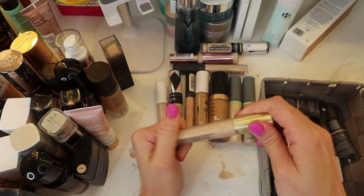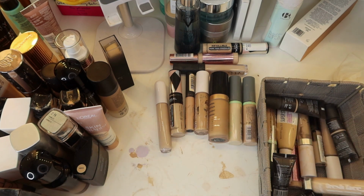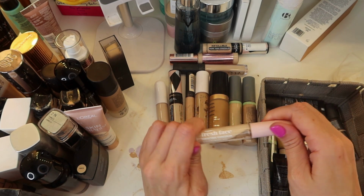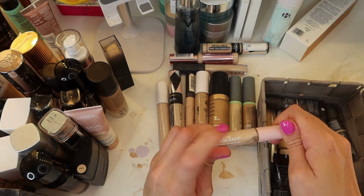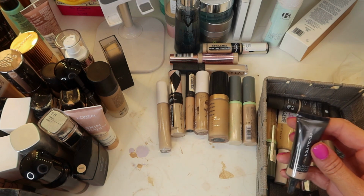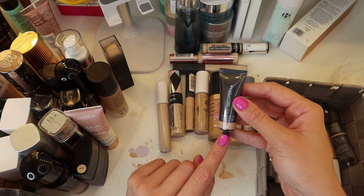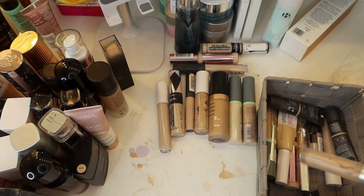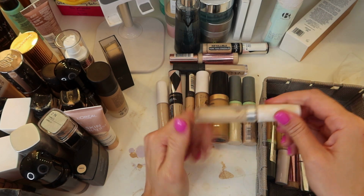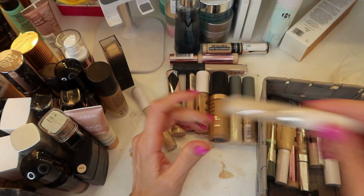Going to get rid of this Collection one. I just don't reach for it. I don't need it. Going to get rid of this Barry M one. This is Separates. I didn't like this one at all. Too oily for my face, so that one's going. Got another one of the full coverage camouflage in C4 by Revolution. Gonna get rid of that. What we got here, this is Colourpop No Filter. I liked this, but that's dead. That's got to go in the bin.